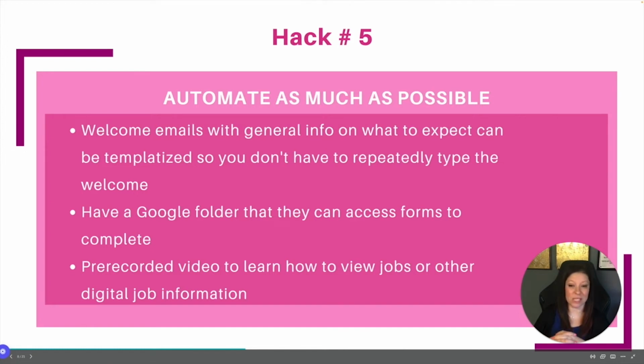Any kind of forms that you need them to fill out, that can all be put in a Google Drive folder if you want to do that. And all of that can just be automated in a welcome email. You can templatize that. In Google, if you use Gmail, you can type out the email, put in a hyperlink to the Google Drive folder with all the forms, and then you can click on Save as Template from the little menu. And then you'll just have that every single time.